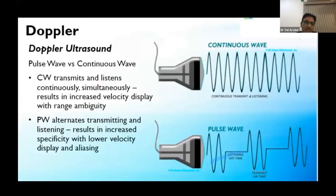So this is pulse wave and continuous wave. We are concerned only with the pulse wave here; continuous wave we don't use in a graft. A pulse wave transmits and then listens, giving more time for listening, whereas continuous Doppler transmits continuously and listens simultaneously.